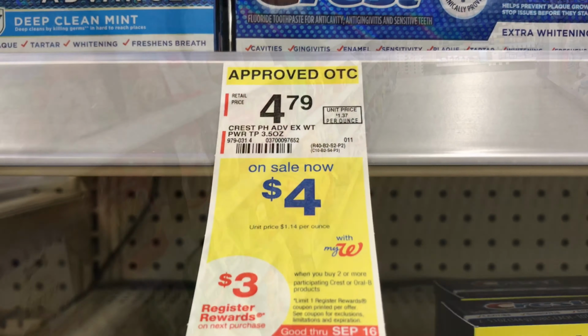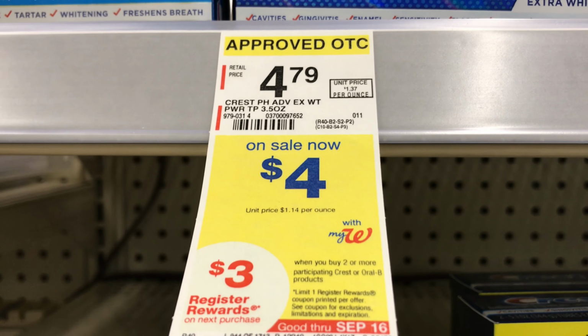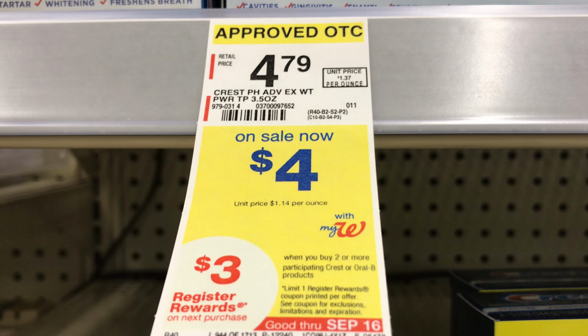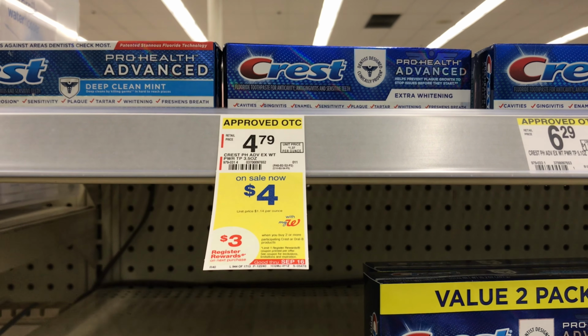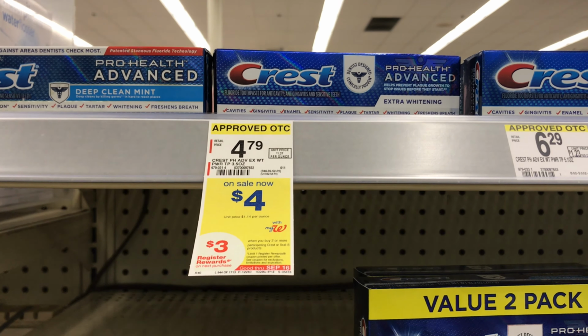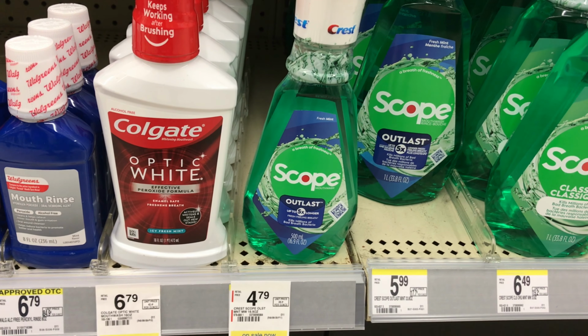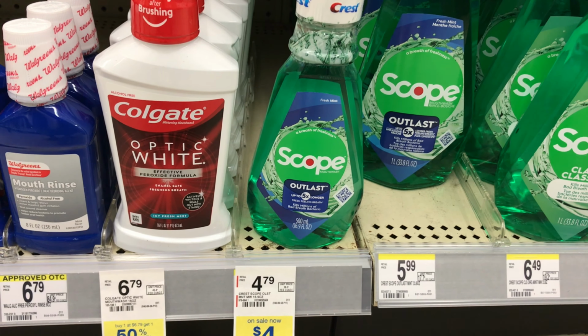The first deal I'll be picking up in this transaction will be some Crest toothpaste. They're on sale for $4 this week, and they're on the deal of buy 2 or more Crest or Oral-B products, you get $3 register reward back. And I'll be picking up 2, and 2 of them is going to come up to $8. But I'll be doing this deal a little different. I'll be grabbing one of the Scope mouthwash, the 500 ml, also on sale for $4. The total for all 3 items will be $12.